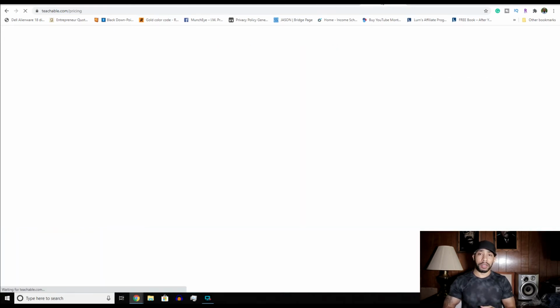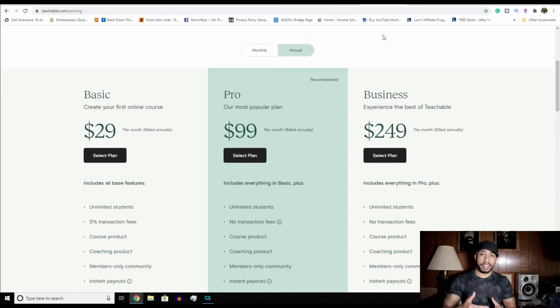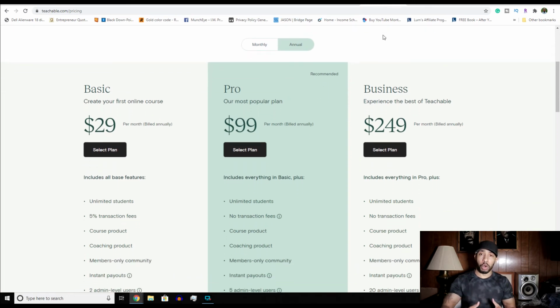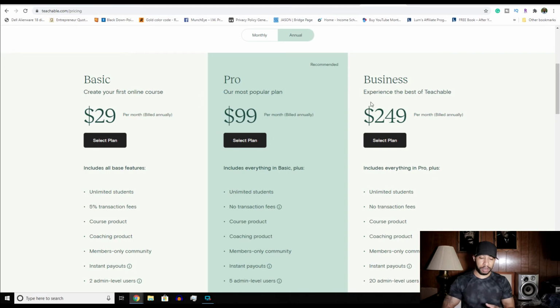And the way that works is, as a person who's using Teachable to promote your courses, there is a monthly fee for them to host your courses. And as you can see, here's the pricing structure. You got Basic, you got Pro, and you got Business. So for me, if I wanted to promote my courses on Teachable, then I would have to pay one of these fees.